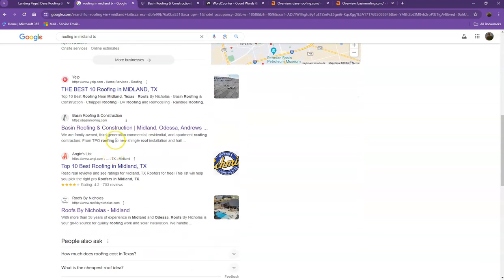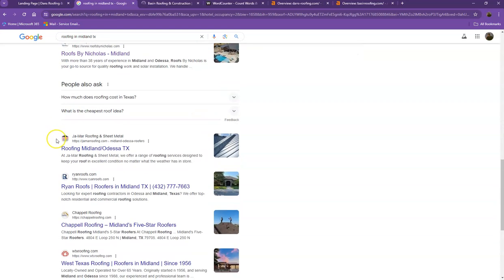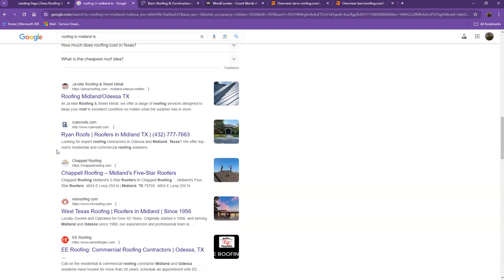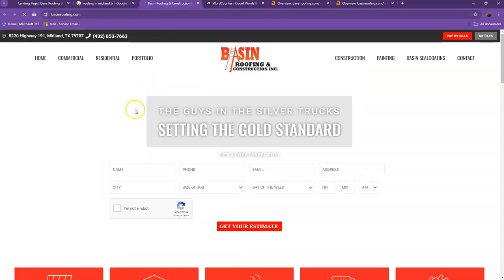Moving on to the next part, these are what we call the organic searches. These are all the websites that actually rank higher without people paying for any ads, just because they're doing certain things. And that's exactly what we're going to talk about and analyze. So we pulled up one of the top ranking websites. Let's see what they have differently.